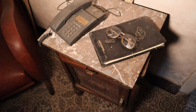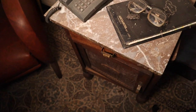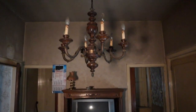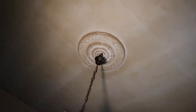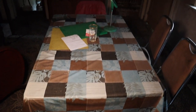Check it out, even his glasses are still here, the phone. Small bedside table here. This looks like a comfy seat. Yo, the room isn't that big. Look at the lamp, bro, this is insane. It has a ceiling like a mini chateau, in my opinion. It's very gorgeous. He actually ate his meals here.